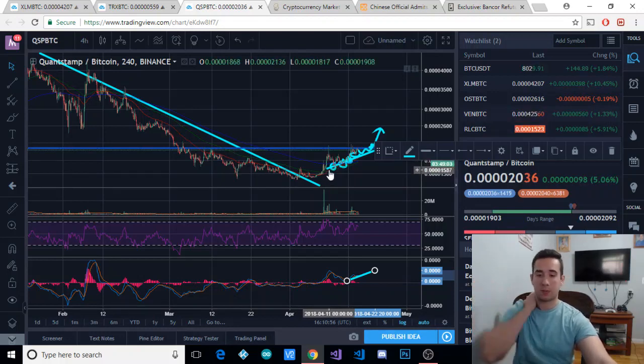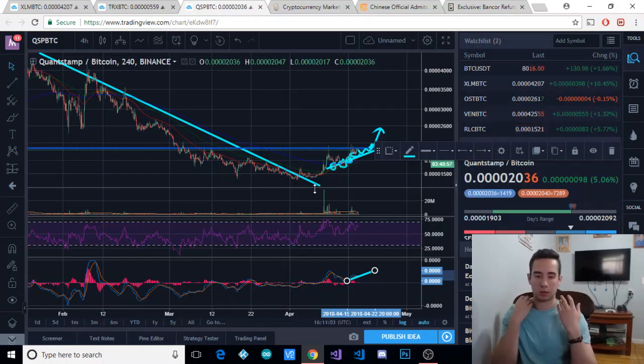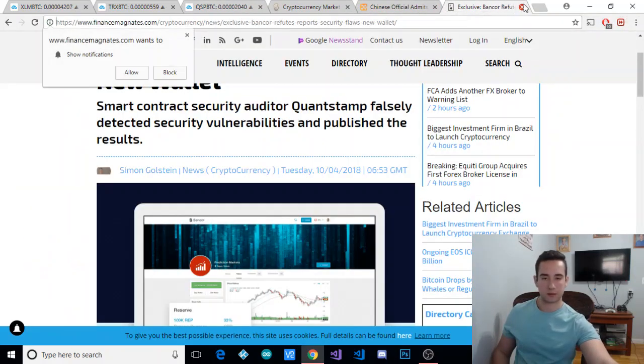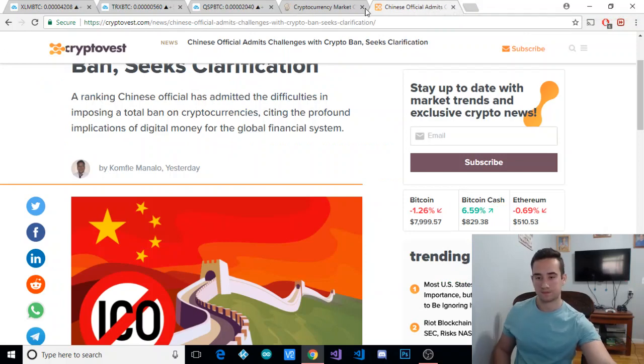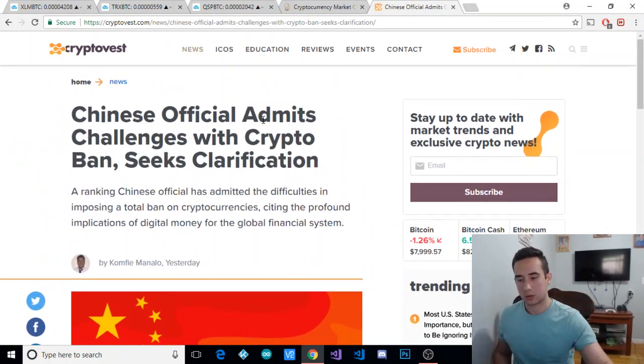So we'll have to see. I personally believe in the coin. I think coins that involve security or smart contracts will bloom and go high. So those are my thoughts and beliefs. We'll have to see, because they're not so active as far as news is concerned. Now, a couple things to notice here. That's about it with coins.